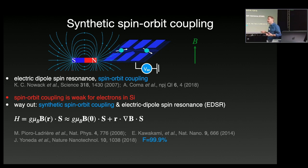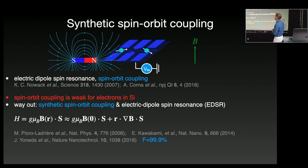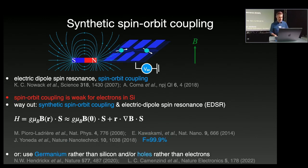So another idea, another trick that we're using currently is to use synthetic spin-orbit coupling. So you put a little magnet on top of your chip. It creates a fringe field which is inhomogeneous. If an electron moves in an inhomogeneous magnetic field, it's as if it sees an oscillating or a time-dependent magnetic field. So if you periodically shake the electron using an oscillatory electric field, it will effectively see an oscillatory magnetic field, and its spin will rotate. And so this is what we're using currently. This is the workhorse of current experiments. This is what led to this 99.9 percent single-qubit gate fidelity.